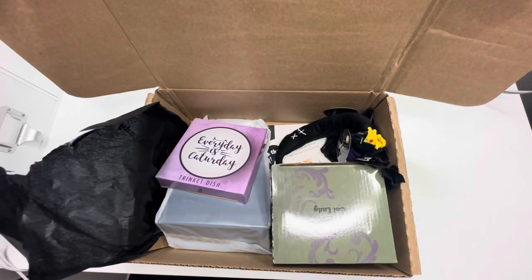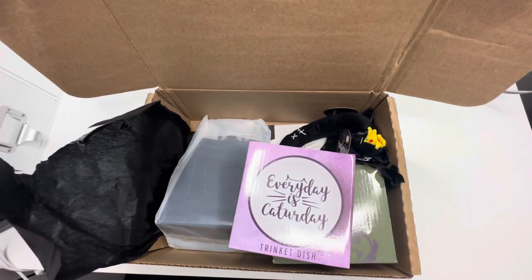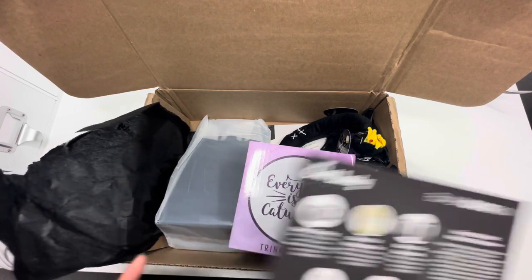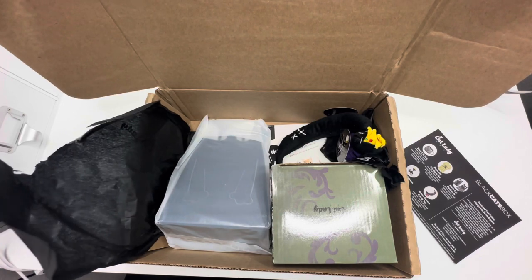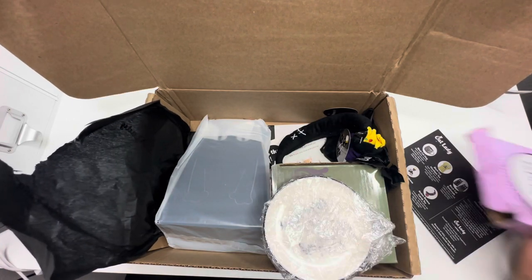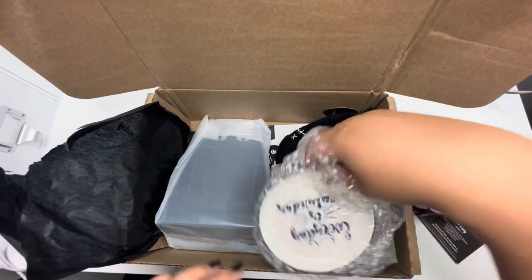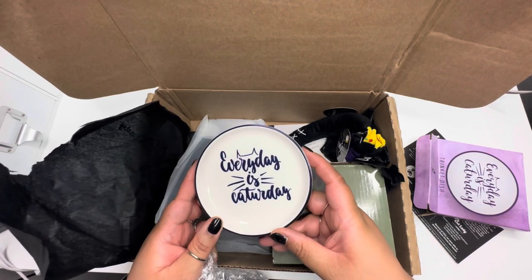All right. So the next thing, and this isn't actually listed on the card, so it doesn't say anything about a trinket dish. So let's just go ahead and open it. All right. So I don't know if you guys can see that, but... Oh, that's cute. I love that. Every day is catter day.